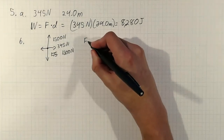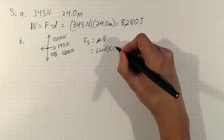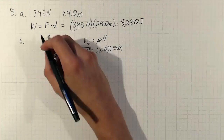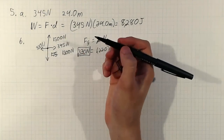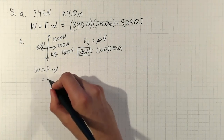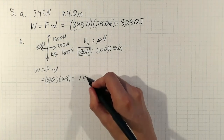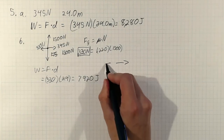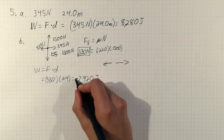Now our frictional force is going to be equal to mu times our normal force, which is 0.220 times 1,500, which gives us 330 newtons. So to figure out the work done by the floor onto the crate, we have to multiply the 330 newtons pushing backwards times the distance it traveled, which was 24 meters. So work equals force times distance, which is 330 times 24, which equals 7,920 joules. However, since the crate is moving to the right and the frictional force is to the left, the movement and the applied force are in opposite directions, so that means the work done is negative in this instance.